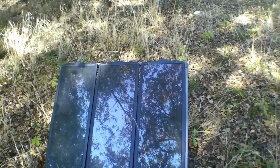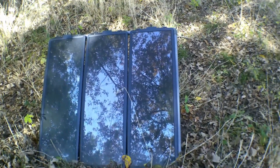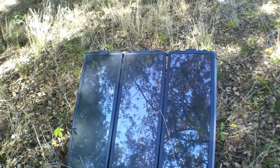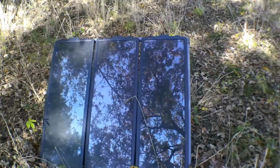Okay, well, this is a 45-watt solar panel. Now you can see that it's mostly in shade right now. My property's full of trees. Let me just kind of show you what my property looks like here. Anyway, hope that didn't get you dizzy.